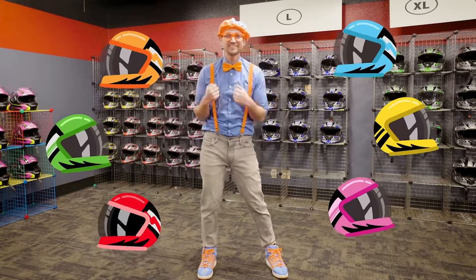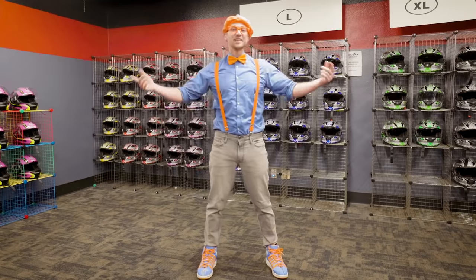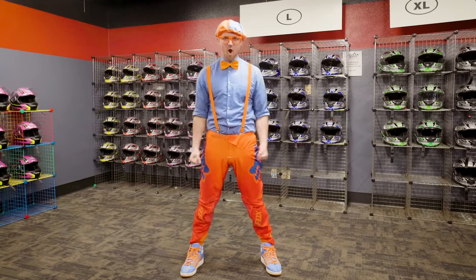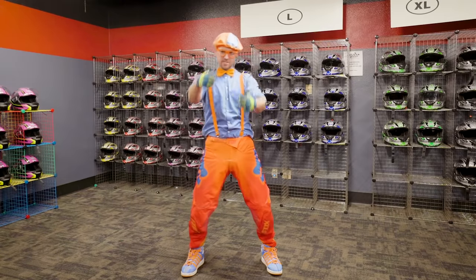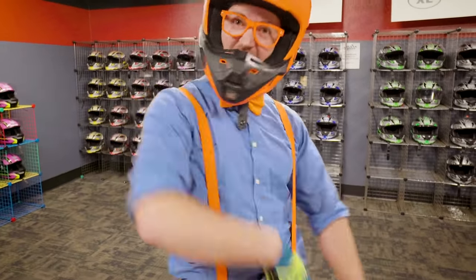Oh, I love that color. But I need a helmet right now. Let's see, I have an idea. Why don't I use some of my own safety equipment? Pants! Yeah! Woohoo! Gloves. Whoa! Yeah! Helmet! Now I'm ready to race! Let's go!